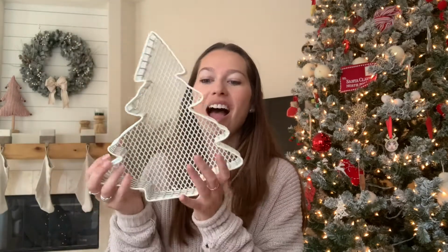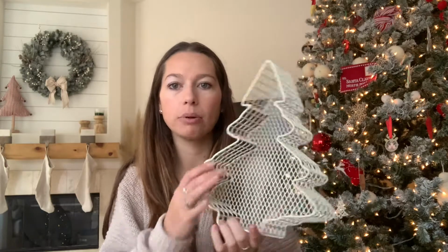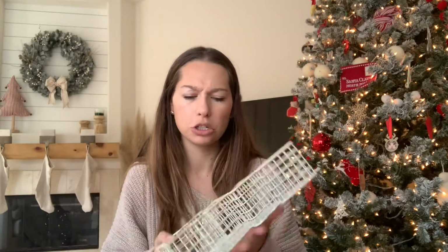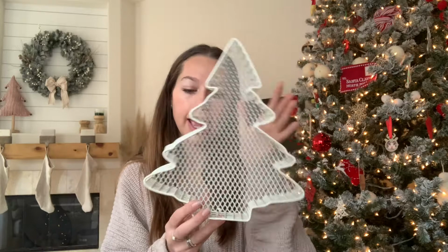And so I just thought it was really cute. I was planning on maybe spray painting it a different color and then putting it in a bathroom and wrapping little hand towels in it, or just doing something with it. I don't know. I thought it could be really cute once it was spray painted, maybe a gold or a black. And again, for 25 cents, I figured why not?